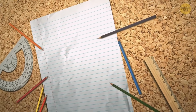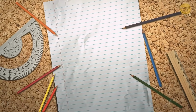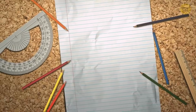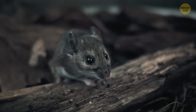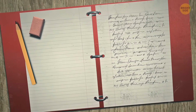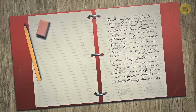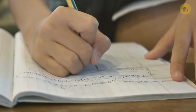Margins on paper aren't for writing in dates and numbering lists. They were originally added to serve a protective function. Back in the day, rats used to be a pesky problem in people's homes, and paper was one of their favorite snacks. Margins were added as a safeguard so that the rats would nibble on blank paper rather than taking a bite out of your important work.